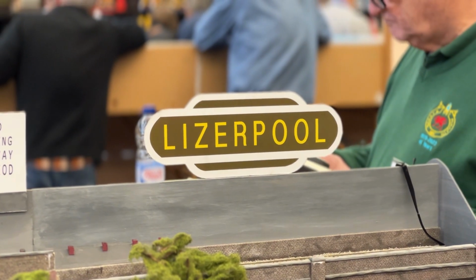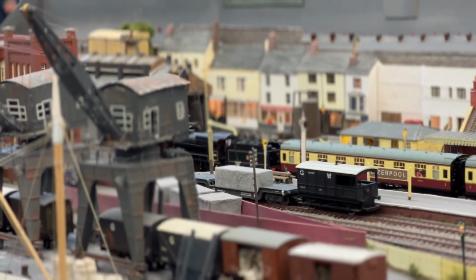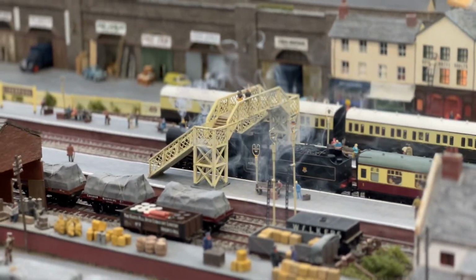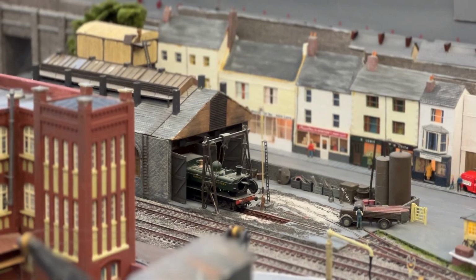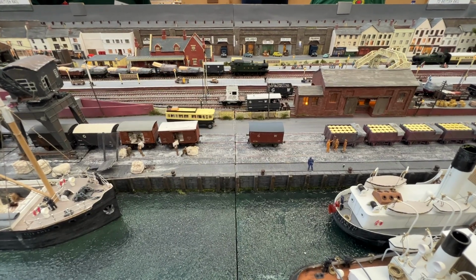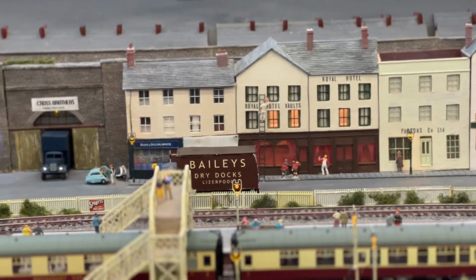Lizerpool, a 00 gauge layout built by the Barry and Penarth Model Railway Club. This model depicts a fictional South Wales dock set in the immediate pre-nationalisation era, just before the Great Western Railway lost its independent identity. The layout is set up for continuous running, featuring a double-track main line alongside a goods and passenger branch line that runs up to the main station, which includes a goods yard and loco shed. Most of the main buildings, including the large arches, are scratch-built. A great feature of this layout is the movement interest added by both the working cranes which simulate loading and unloading a ship, and the magnet-operated lorries running on both roads.